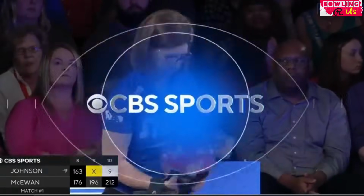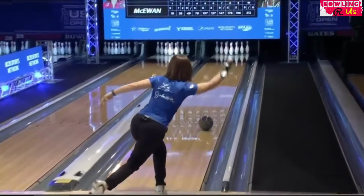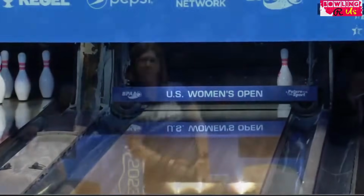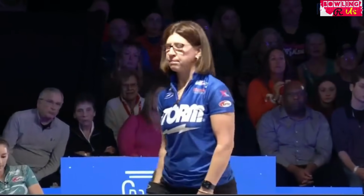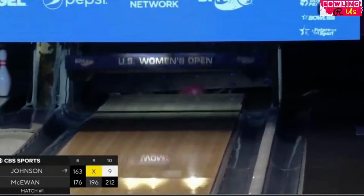Wow, this was a close match for both ladies. Really came down to this 10th frame. Watch Liz makes an excellent shot. Just a little bit firmer. A touch firm, and the 6-pin falls in front, leaving the 10-pin standing. She may not win her 7th U.S. Open title tonight, but I'm sure we're going to see her again in the future. Danielle McEwan knocks off legend Liz Johnson. Diana Zavjalova is next for Danielle.